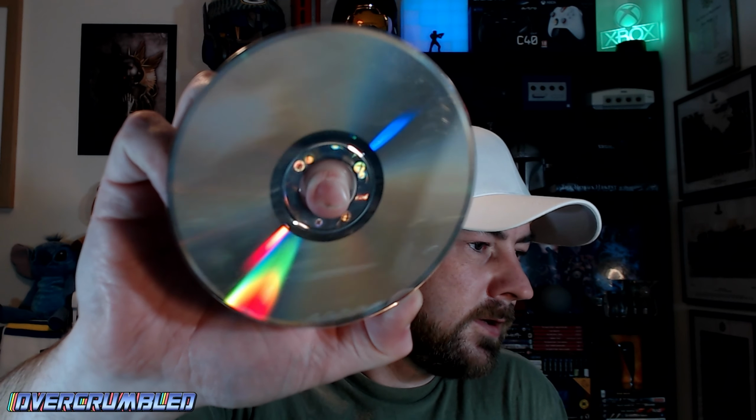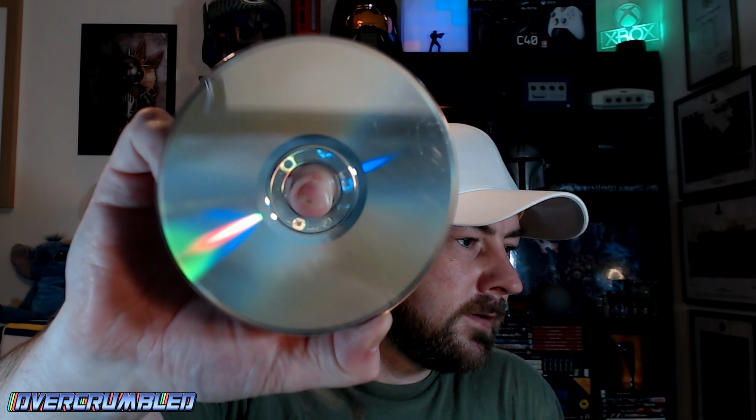So first one, Full Auto. Pre-owned at Gamesmaster, $4.99. I don't know what Gamesmaster is. This, unfortunately, has no manual. But Full Auto is not back compat. Disc isn't too bad. A bit scratched. Not horrendous. Yeah, this game is not backwards compatible. I want to say this was more or less a launch game for the 360. It's like a car combat game.